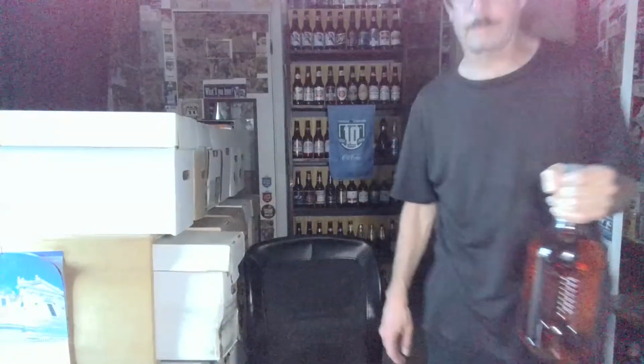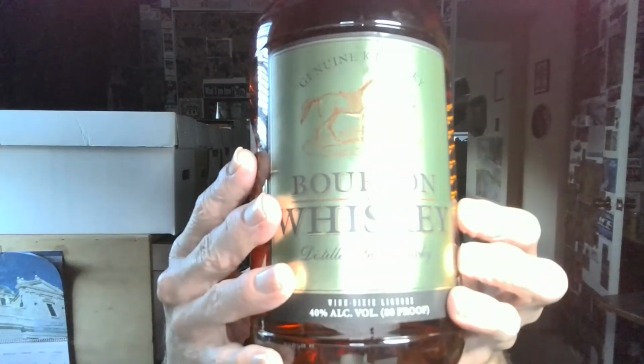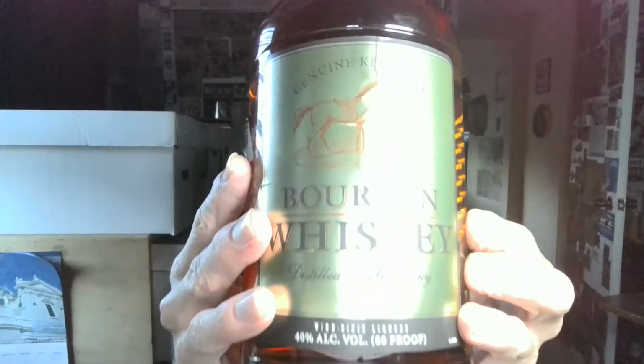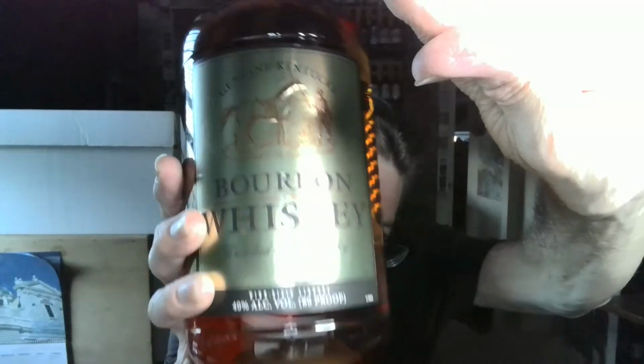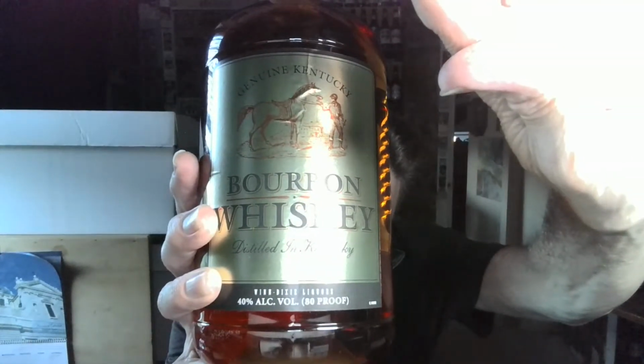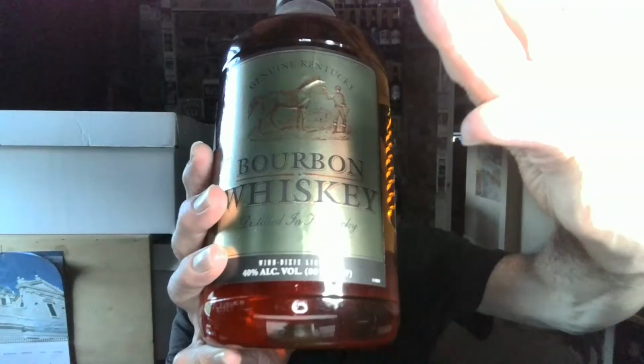Now, if you want to talk about cheap, this handle, I don't know why it's got grease, like it's smudged with oil. I guess my hand was touching it. This was $15.99 when I bought it, and they got it on sale again right now at Winn-Dixie for $15.99. You can only buy it there because it's their product. Winn-Dixie Liquors, genuine Kentucky bourbon whiskey. And there's a horse with a jockey. I think I've been seeing this label since I was like 5 years old.